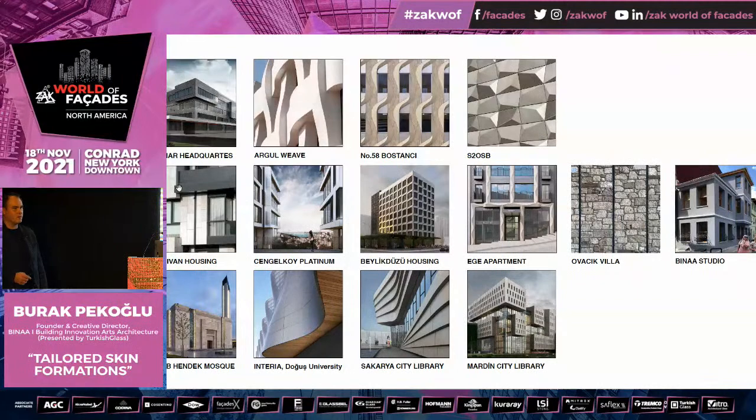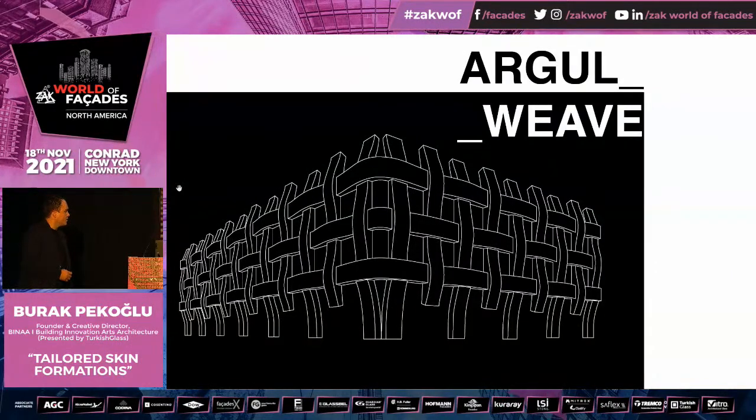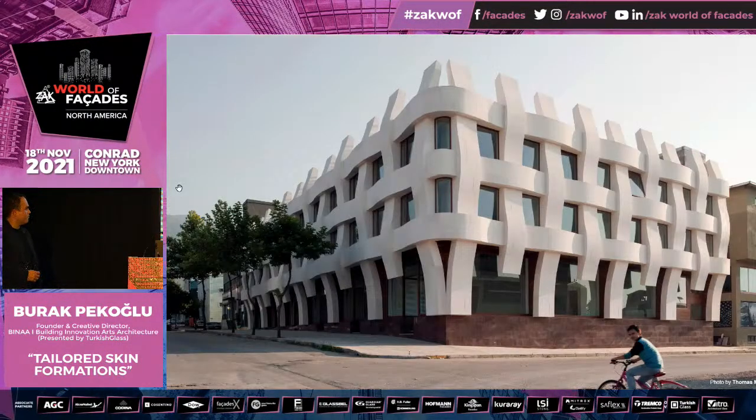So I'm going to talk about some of the projects we are doing, and I want to group them into office, cultural, and housing, and take you through how these projects are made by thinking about different materials and experimentation through design. Here you see a woven facade made of stone. This was one of our earlier experiments.